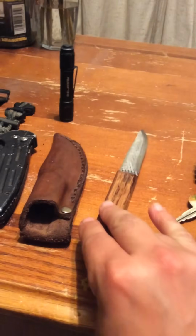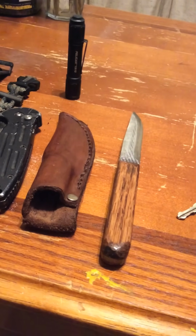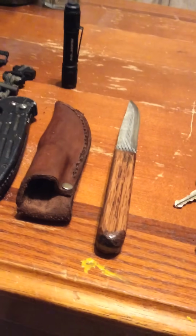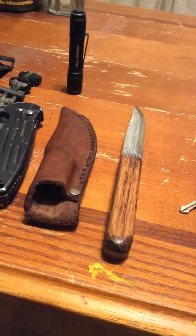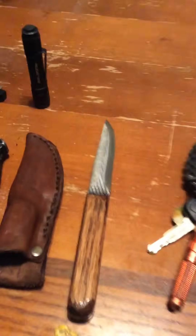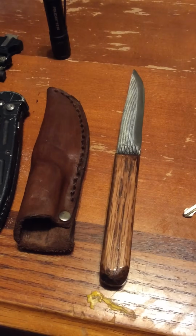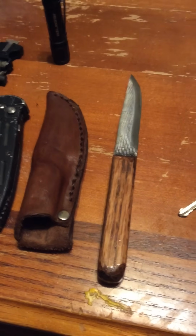So there's a second knife. Yes, I made that also out of a file. It's high carbon steel, so I mean, if I really need a bushcraft knife for whatever reason, that's my go-to survival blade at the moment. Still in the testing.